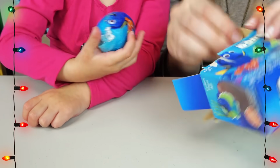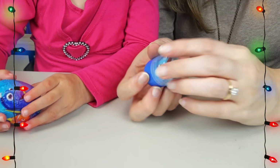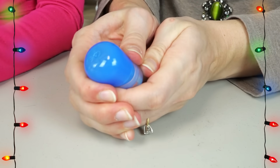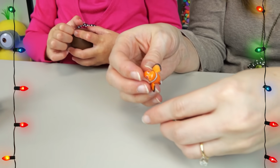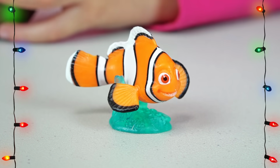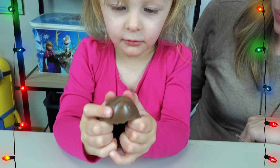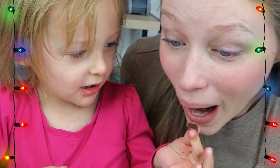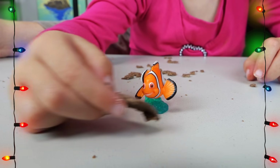Oh, we got a chocolate egg and a toy. Oh, that looks like maybe Marlin or Nemo. Let's see. Open your chocolate egg and try it. Oh, pop open. I got chocolate. Does it taste good? Yeah. Oh, we got Marlin. Yeah. It's swimming in the log. Look, it's Marlin. Yeah, he's swimming in the pool. In the pool? Yeah. Ooh, Elsa egg yummy? Yes. Try some. Can I have some? Here you go, Marlin. Here you go.